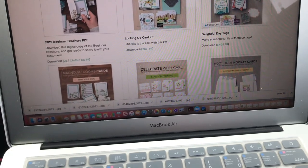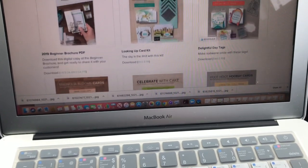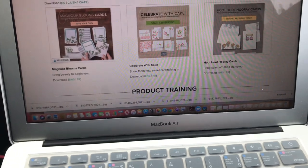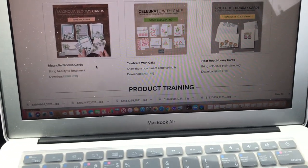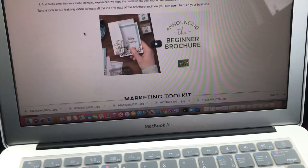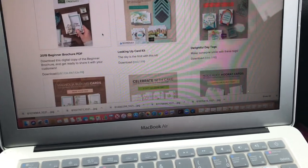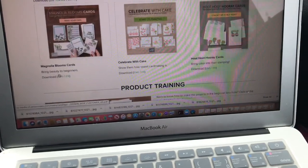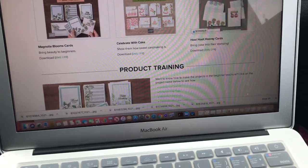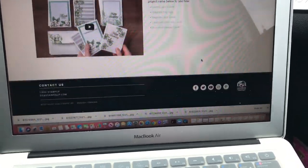There are several different stamp sets and projects designed for the marketing toolkit. One of the things I'm really excited about is this Magnolia Blooms stamp set. This is an exclusive stamp set that goes along with our Good Morning Magnolia, only there are some different images in here. A thank you, a happy birthday. Make sure you check out the brochure. You can open it up and look at it right here under the marketing toolkit, and it'll show you all the fantastic little stamp sets in here that are designed for beginners. Then when you're there, don't forget to write this down on your wish list so you don't forget to order these, because I think they're going to be some of my favorites actually.